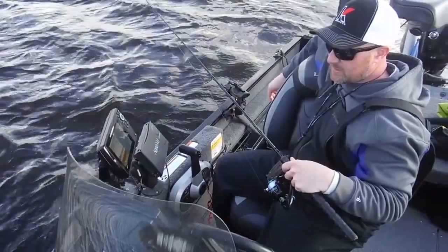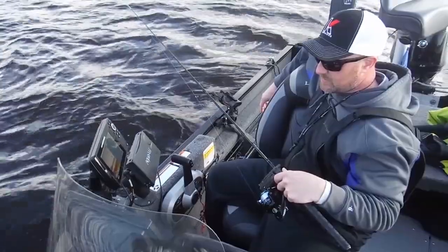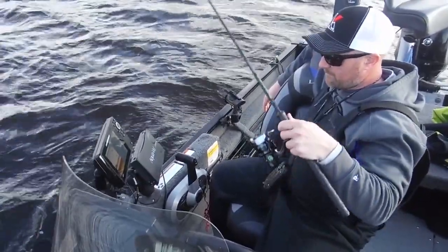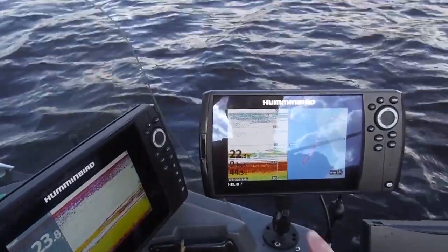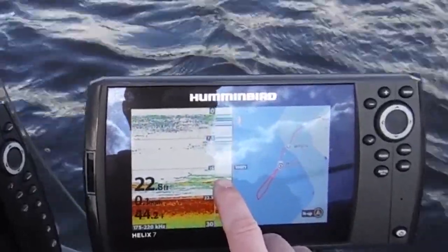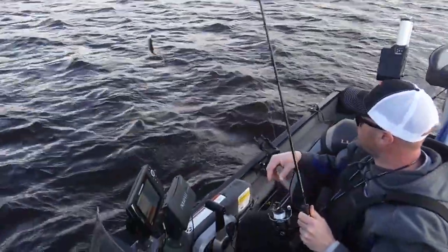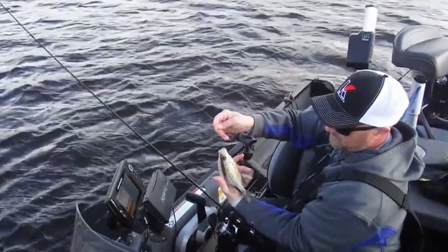They don't seem to like it if it's just sitting still. Start working that again. I can't draw in a hungry one. See, that's my jig right there. That's the fish underneath it. Got my jig going up. The fish is going to come up right now. Then you got one. Still not quite a keeper, but a lot of fun.